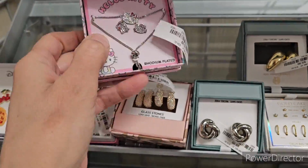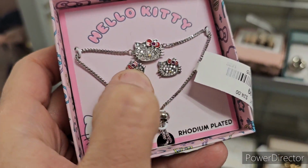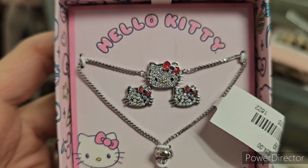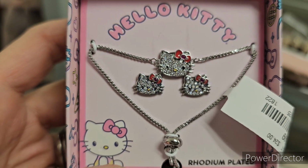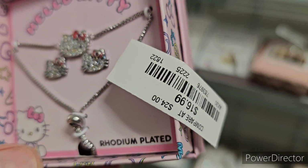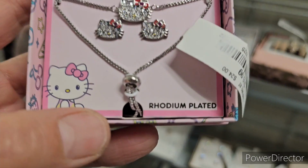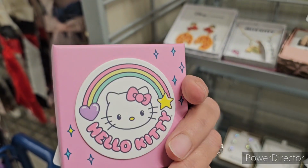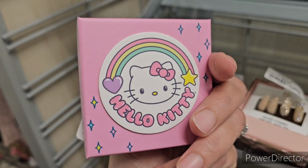Yeah, I know she ain't fall, but I have to. You guys know if I see her and it's new, I'm definitely gonna shoot it. It's a bracelet and earring set for Hello Kitty. Isn't she pretty? And then it's gonna be $16.99, so $17. It says it's rhodium plated. And then that is what the front of the box looks like.